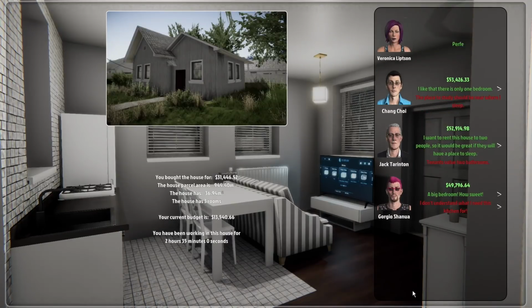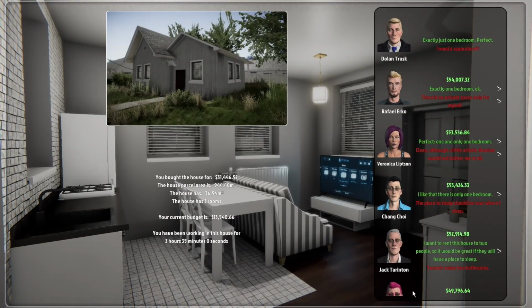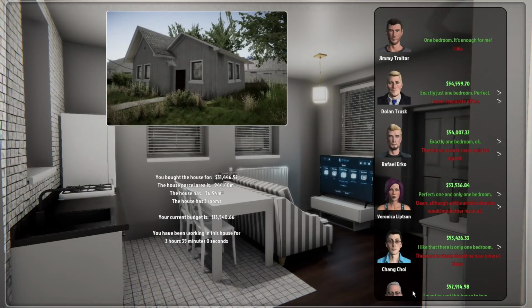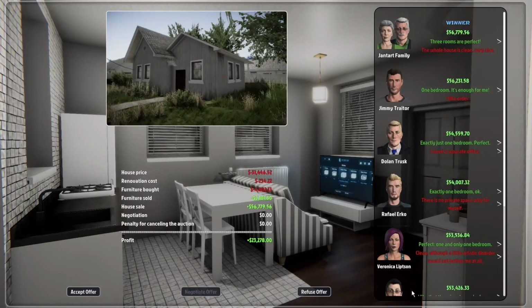Tenant values two bathrooms. Okay. I like that there's only one bedroom. The place to study should be where I sleep. Oh gosh. Perfect. And one only. Okay. Clean. Although a little artistic disorder would not bother me at all. There's no private space for myself. There's a bath bedroom. Okay. Exactly. One bedroom. Perfect. I need a separate office. One bedroom. That's enough for me. I like order. And then the whole house is clean.